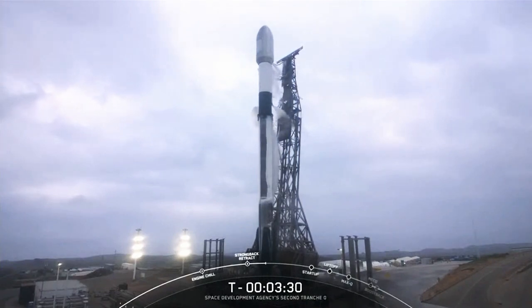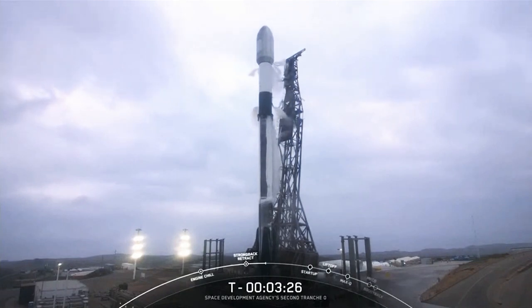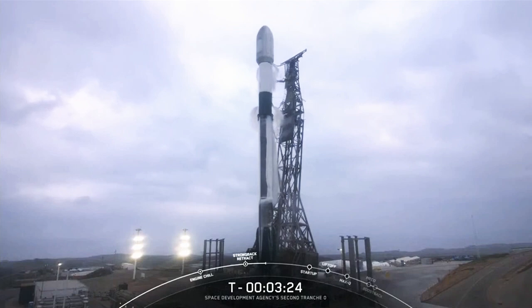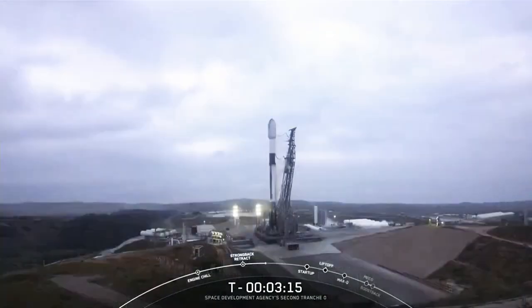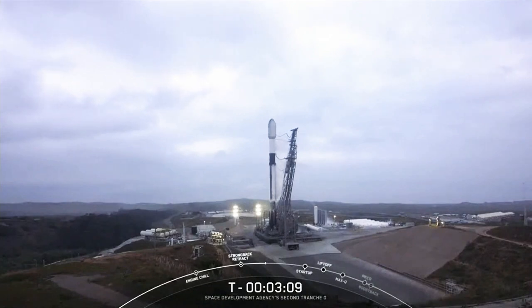Both first stage and second stage should finish loading propellant about a minute apart from each other. The first stage finishes up at the T minus 3 minute mark, and the second stage at T minus 2 minutes. At T minus 60 seconds, Falcon 9 will be in startup, and this means that the rocket's autonomous internal flight computers will have taken over the launch countdown. And just inside of T minus 2 seconds, we light the Merlin 1D engines, and then we're set for liftoff.